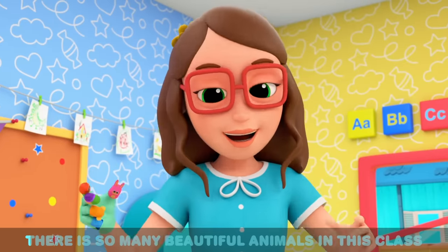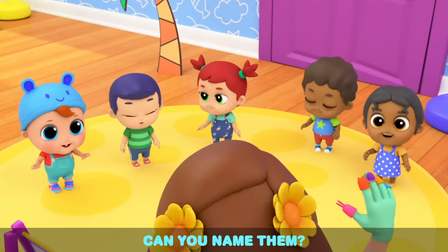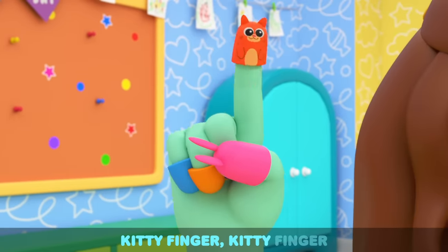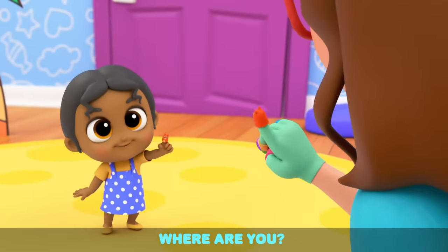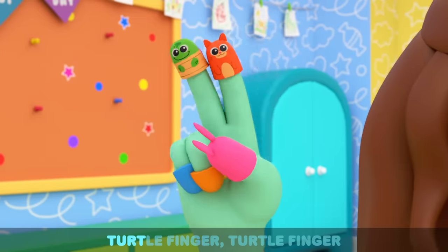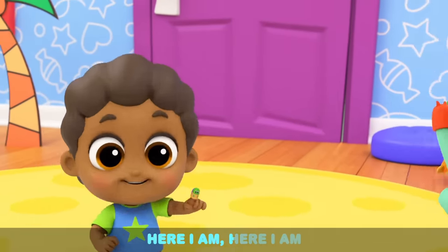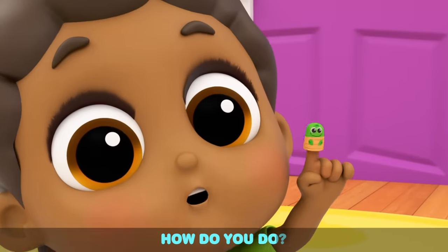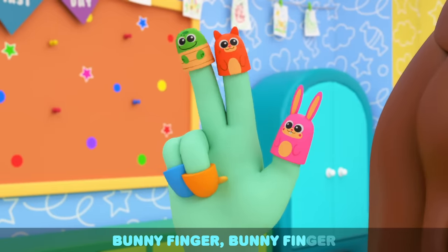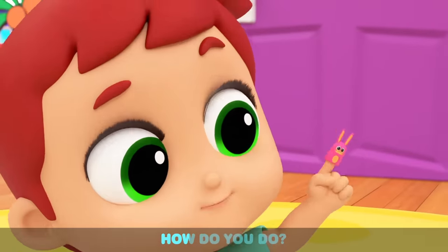Oh! There are so many beautiful animals in this class. Can you name them? Kitty finger, where are you? Here I am, how do you do? Turtle finger, where are you? Here I am, how do you do? Bunny finger, where are you? Here I am, how do you do?